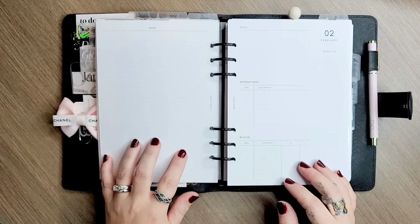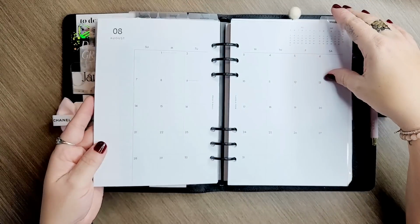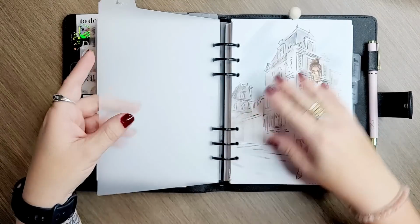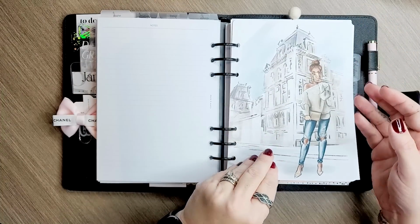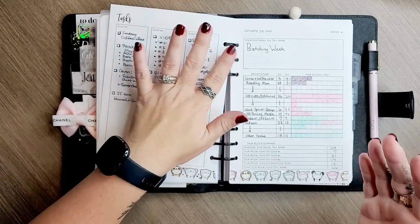And then there's a notes page on the back. And then you just repeat that for February, March, April, and the rest of the year. So that is in here. Then the final top tab is the weeks. And this is my most used section of the planner and always has been.